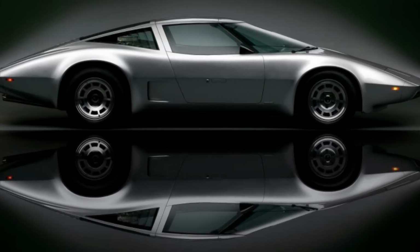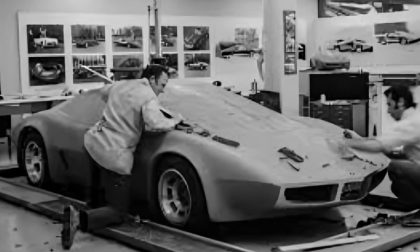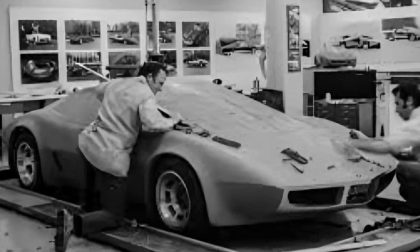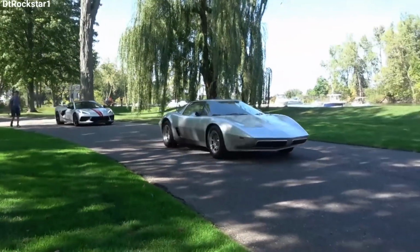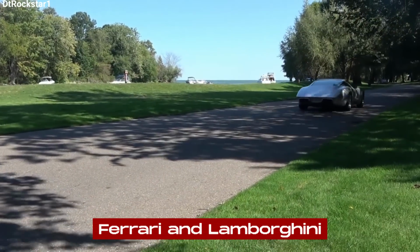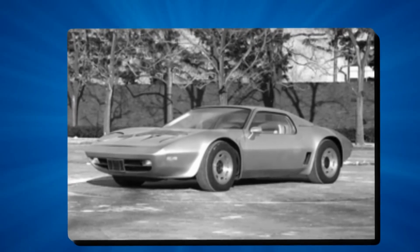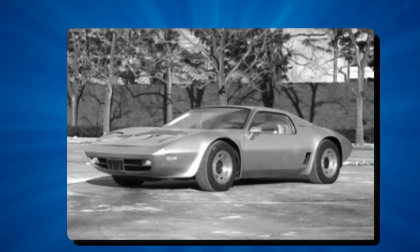like independent rear suspension. By placing the engine in the middle of the car, Duntov aimed to achieve better weight distribution and improved handling, which were essential for delivering top-notch performance. The XP-882 was designed to take on the growing competition from European car makers like Ferrari and Lamborghini, who were already making waves with their mid-engine sports cars. Duntov wanted to elevate the Corvette's status and performance to match these exotic rivals.